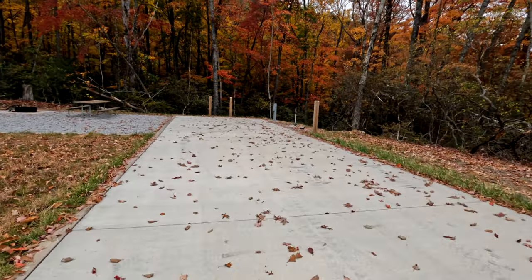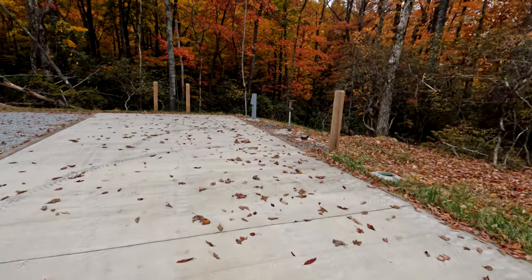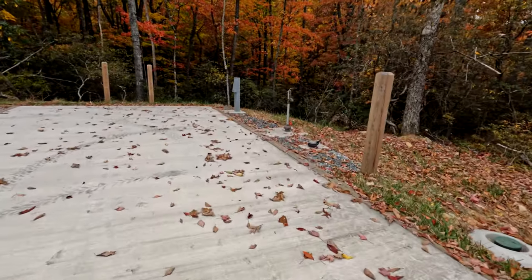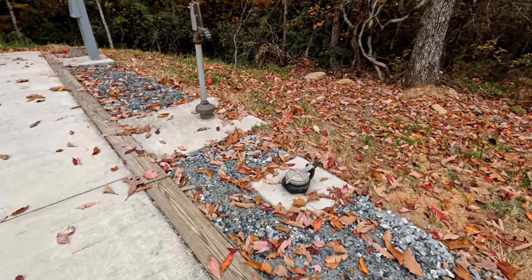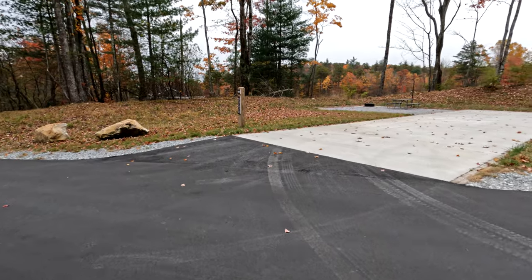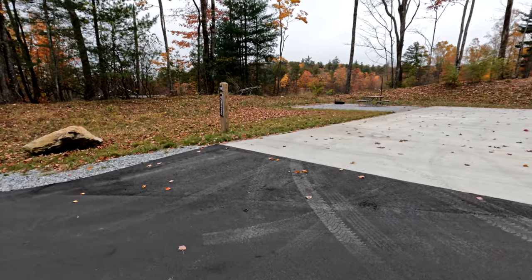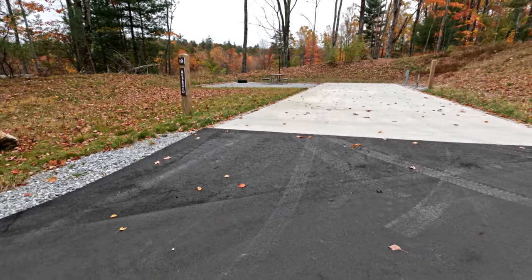We'll take a walk up too. All these sites have water right here, electric, of course. I think they're all 50 amp. And they have their own septic. There's site 19. It looks fairly flat too. Site 20 looked flat too. I don't know if I mentioned that.